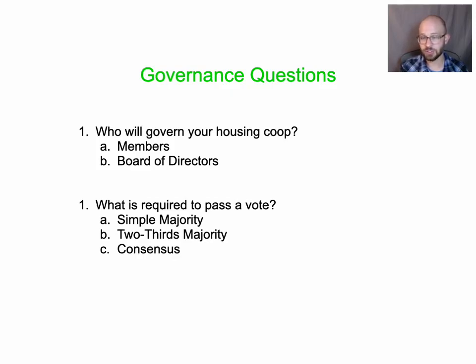And then another decision to make is what is required to pass a vote. Are you going to decide things by a simple majority, a 2/3 majority, or consensus? Raise-Op uses simple majority. I would advise against consensus. I would advise that consensus should be a goal, but not a requirement of decision making, especially if you're going to do anything bigger than just a small member managed co-op. Maybe consensus makes sense if you've got like 3 members and that's it. But as you start to get bigger, it's just important that you can make decisions and not get stuck in a stalemate. And consensus can lead to that.